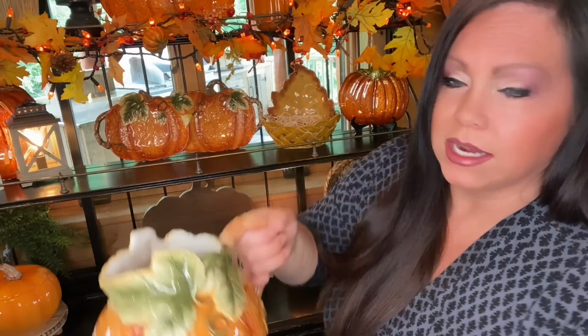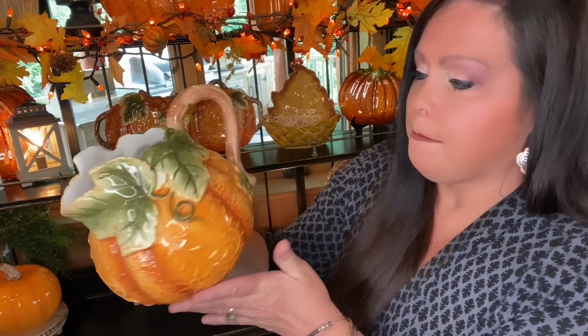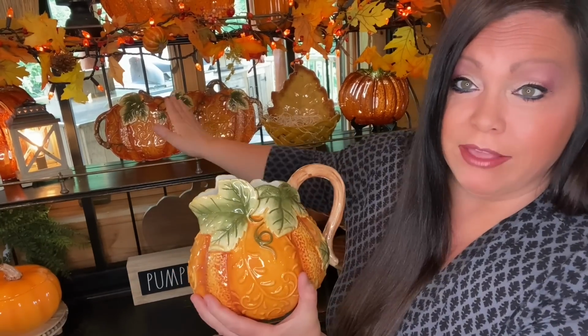Okay, next, I have this adorable pumpkin pitcher. Again, this was from Home Goods. This was a part of the same collection. They go together. And what I'm gonna do is add a little more texture and a pop of green with these faux florals. I'm just gonna plop it right in the pitcher.